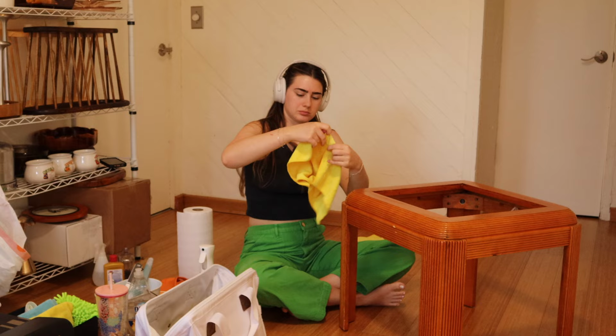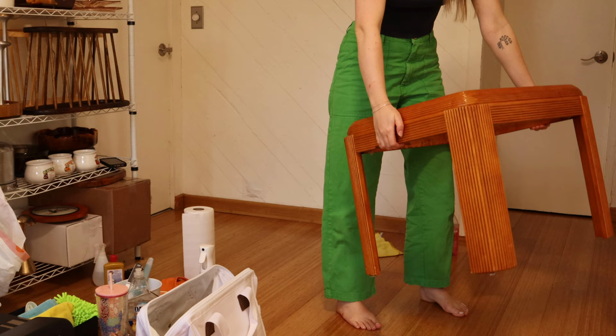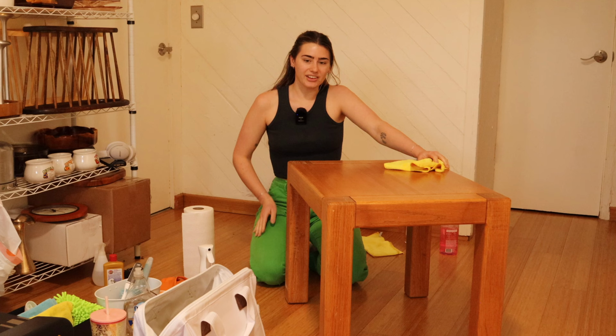Looking good. Oiled and all cleaned up. I'm gonna go scrub the glass in the kitchen sink. I got the first one done.